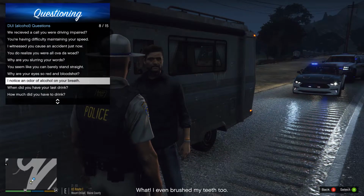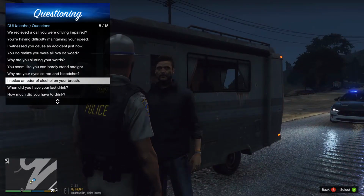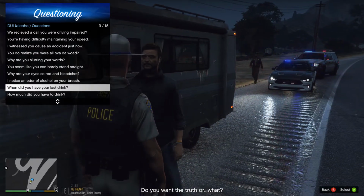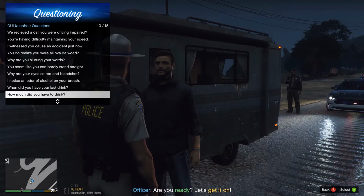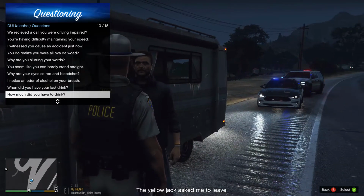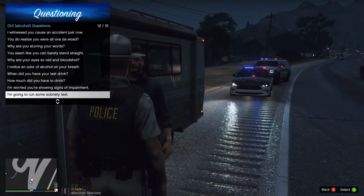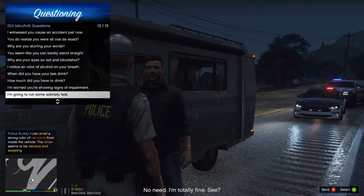Notice odor of alcohol off your breath. Did you even brush your teeth too? Okay. When's the last time you had a drink? Do you want the truth or what? Yeah, absolutely I do. Okay, how much did you have to drink? The Yellow Jack asked me to leave. Uh-oh. Okay. Well, that's never a good sign. Okay. I'm gonna run some sobriety tests on you tonight, okay?